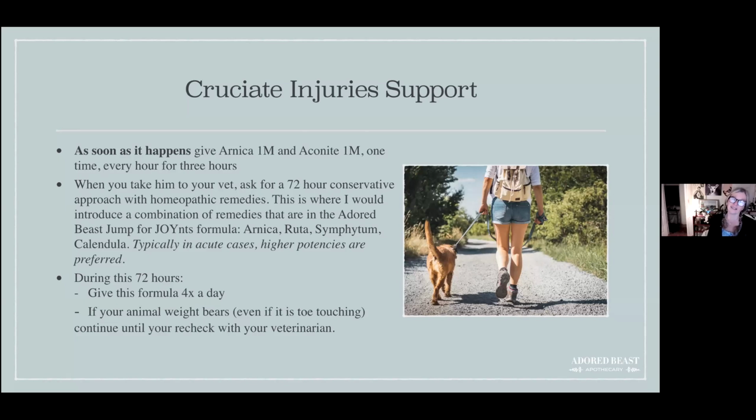It's an interesting little story. At my clinic, I produced Jump for Joints for torn cruciate ligaments and injured cruciate ligaments. That's how I came up with that formula. And then quite quickly we were seeing, when I was saying that some animals tear their cruciate but they've already got arthritis or something, quite quickly we were getting feedback with this combination, how much it was helping animals with their arthritis. So that's why we created Jump for Joints formula for arthritis or any kind of musculoskeletal injury at all.